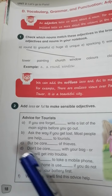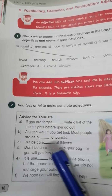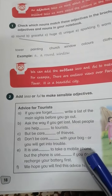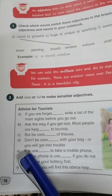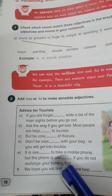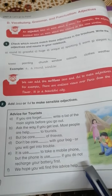Ful. D: don't be care-dash with your bag or you will get into trouble. Don't be careless with your bag, -less, or you will get into trouble. E: it is use-dash to take a mobile phone, but the phone is use-dash if you do not recharge your battery first. So here it is useful to take a mobile phone, but the mobile phone is useless if you do not recharge your battery first. The last one: we hope you will find this advice helpful, -ful.